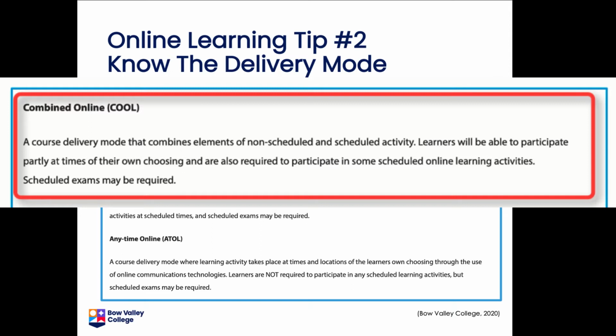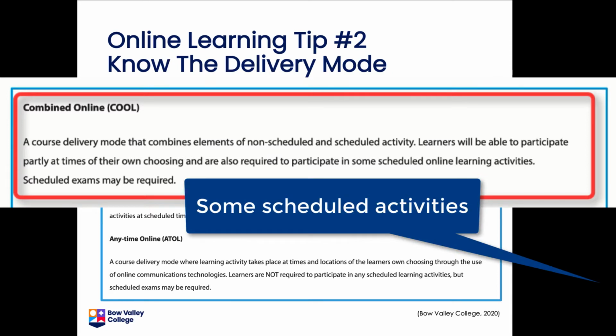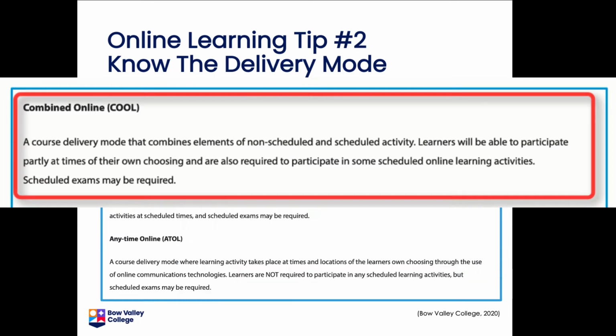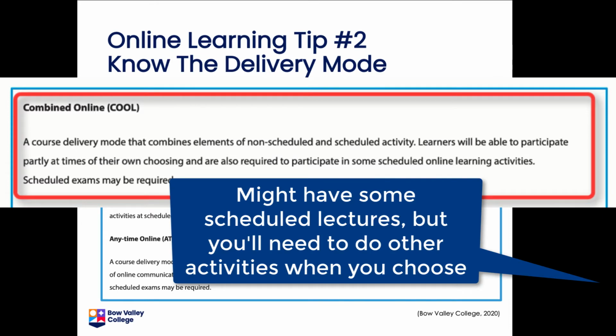So this one you'll have to do certain activities at scheduled times in real time, and other activities you'll be able to do when you schedule them. So you might find with some of these combined online classes where you'll have like a lecture maybe once a week or once every couple weeks. You might have some activities that are scheduled, but it won't be exactly all the time. You won't have most of your classes scheduled. So it might ask you to do activities between classes or to have quite a bit of work done before they do the one longer session.